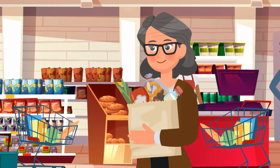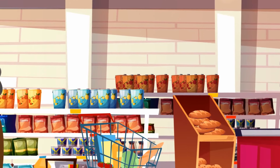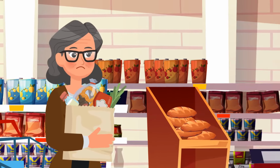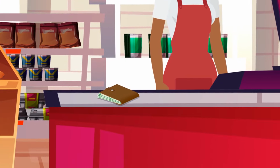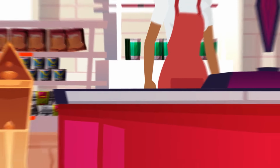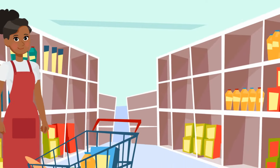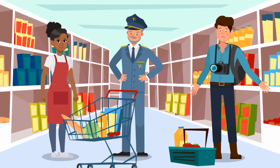A lady was shopping and left the store right after paying. A couple of minutes later, she returned. She had forgotten her wallet at the checkout counter. But the wallet was already gone. She called the police and reported the robbery. A detective interrogated the people who were in the store at the time.